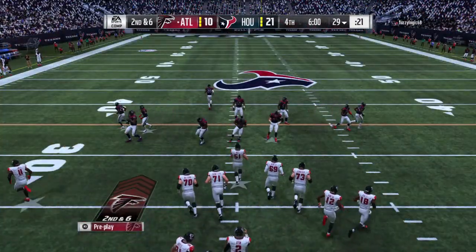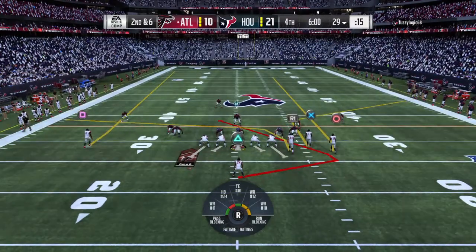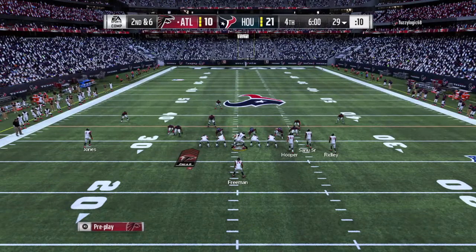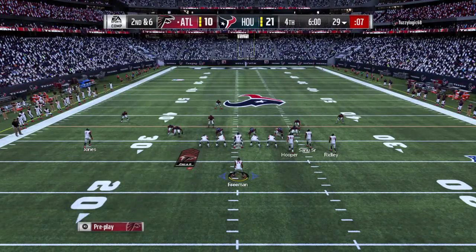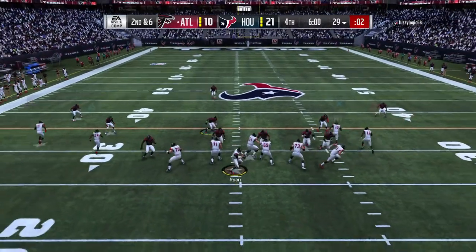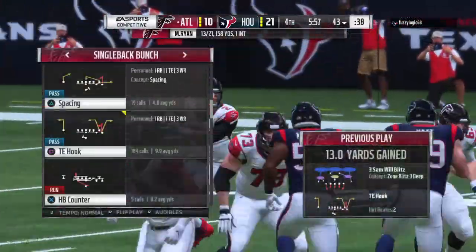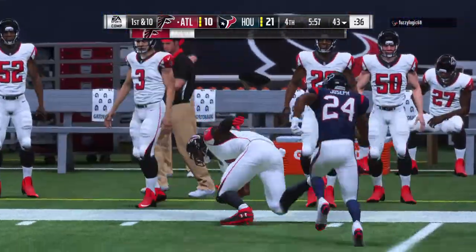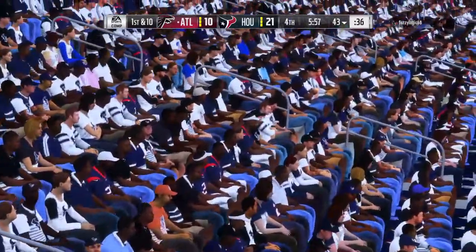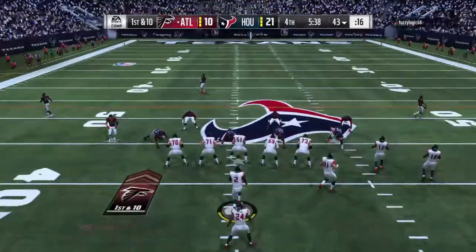Second and 6, just inside the 30. Looking to throw on second down. Ryan toward the sideline, and look at that catch. Dragging the toes, and that's going to be a first down. Well done. That'll put him at 96 yards receiving now for the game, and he's got a first down as well. Ryan now a perfect 8 for 8 to start the second half. Not bad. First and 10.